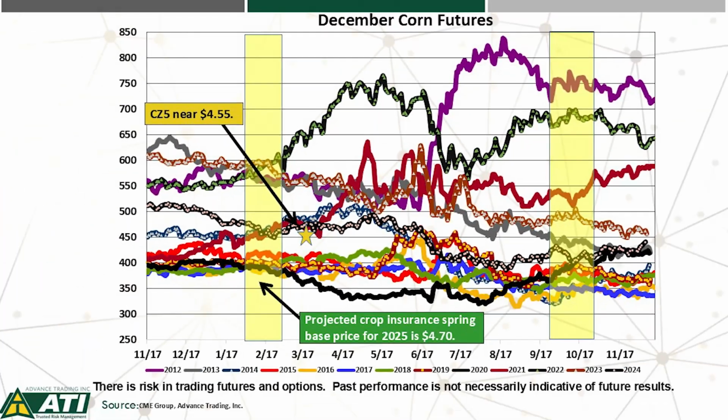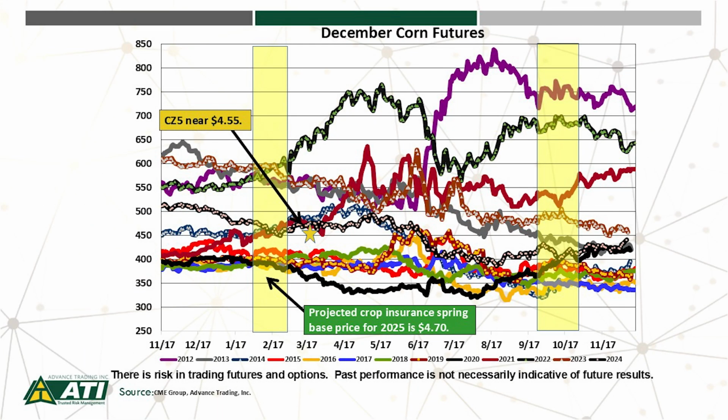Let's wrap things up this week looking at trends in December corn. December corn, as we tape here on Tuesday, is trading near $4.55 a bushel. Notice that projected crop insurance spring base price established in February for 2025 was $4.70 a bushel. Look at that variation though between the spring price in February and that harvest price in October.